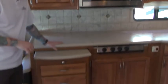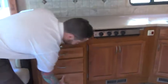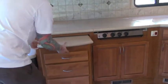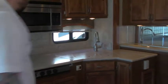And this is kind of cool. We have a little countertop extension with built-in storage space. So underneath we've got some actually usable drawers, and they're nice size too. And then you've got a little release right there. Pulls out the counter, gives you a little bit of extra prep area, which is kind of nice.